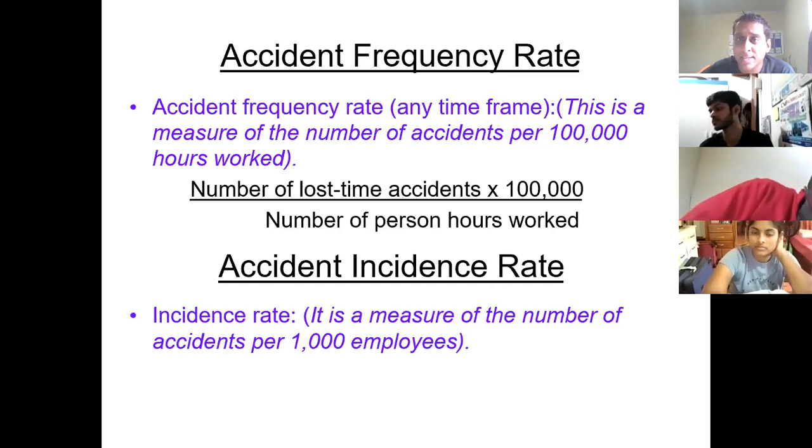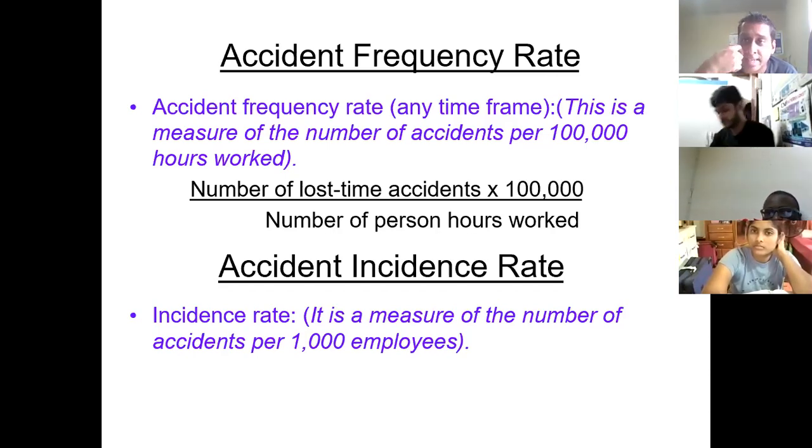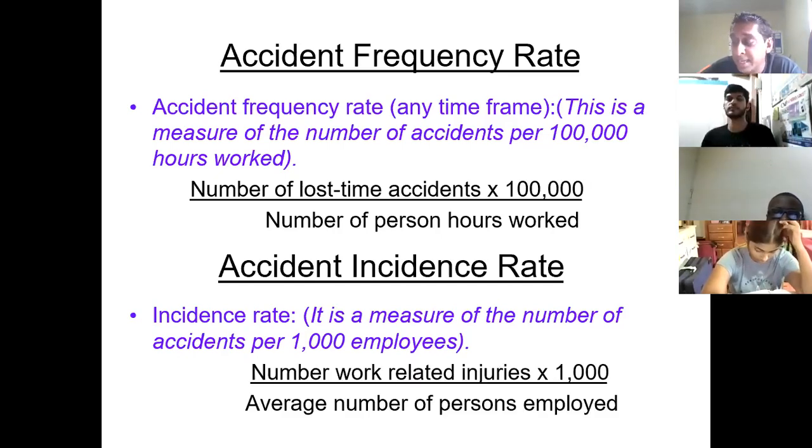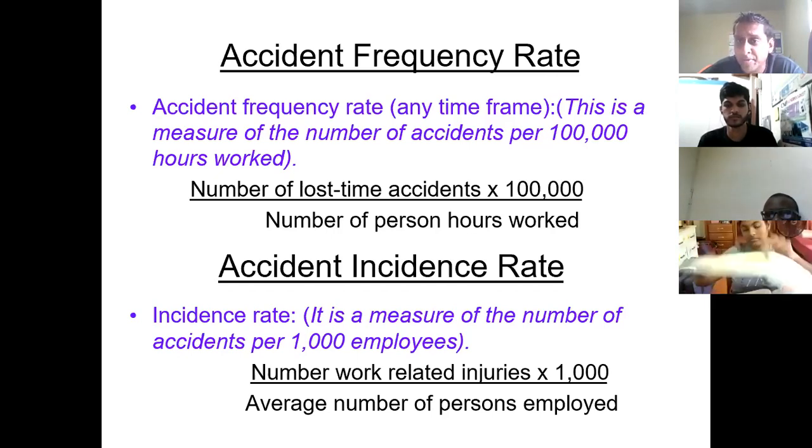So in terms of what safeties do, we are required to calculate something called the accident incident rate. If you wonder why, or you think, well, I never did that before, the answer is ISO. If your company is ISO certified, they require you to calculate this thing called the accident incident rate. This is the formula for it: number of work-related injuries divided by the number of persons employed times 1,000. And you have a couple more formulas.